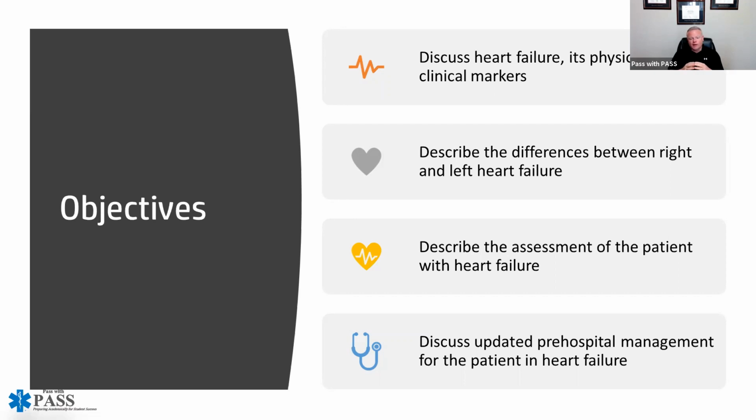And then we'll talk about updated pre-hospital management for the patient that is in left-sided heart failure. Before we go too much further here, I want you guys to keep in mind that you have both systolic heart failure and diastolic heart failure. If we go back to normal physiology and basic EMT skill, and talk about blood pressure, we should remember that systole, or your systolic pressure, is going to be pumping pressure.